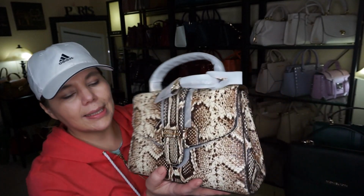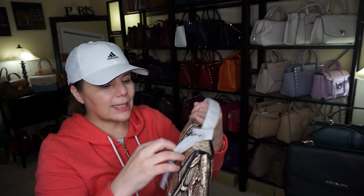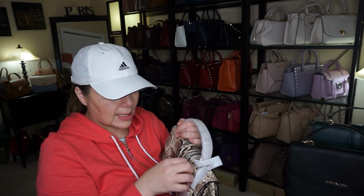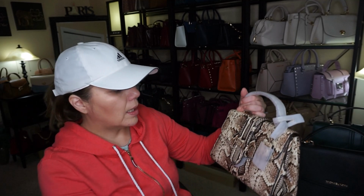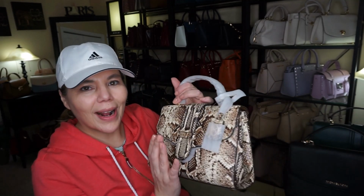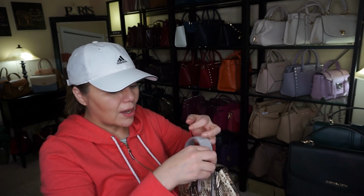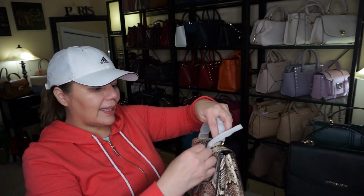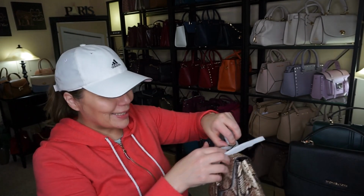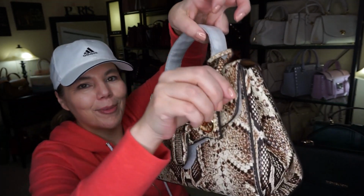It does feel really smooth. It is the snakeskin. Let's go ahead and take off the wrapping. It's a little bit more brown than I imagined. I think I did see one YouTuber say that it was a little bit too brown for her in terms of her wardrobe. But I'm not sending this back because it's too much of a hassle, so I am going to keep it.